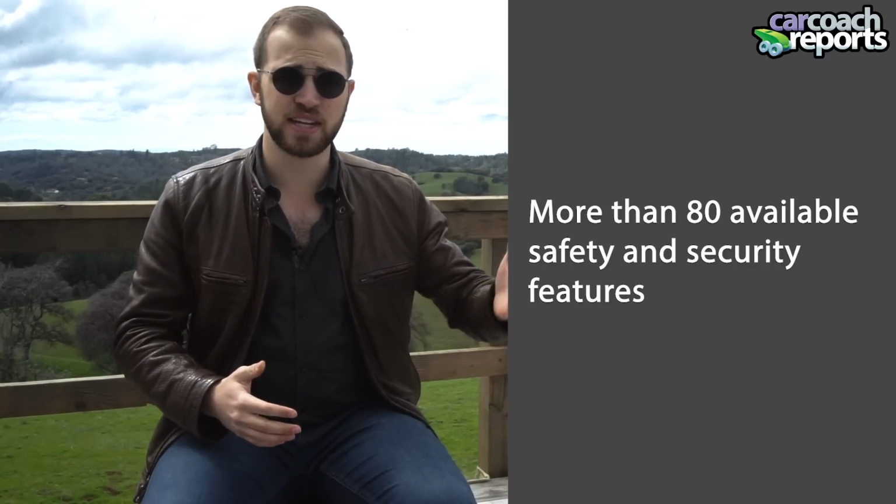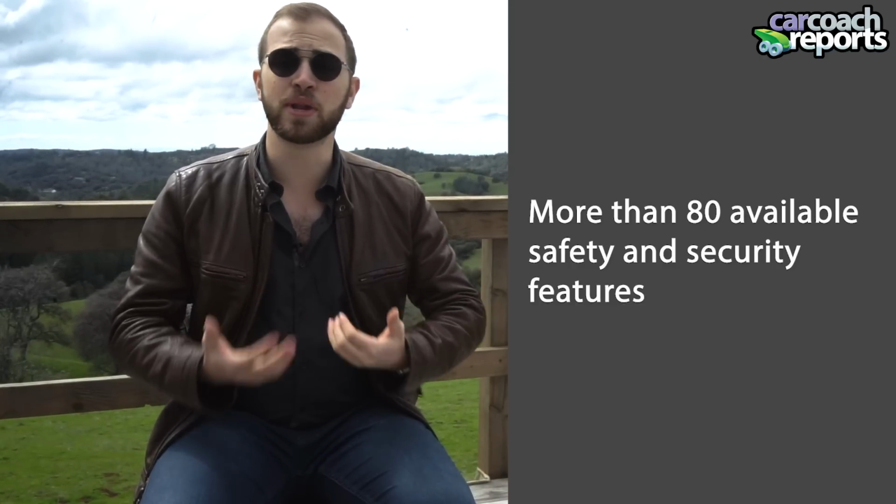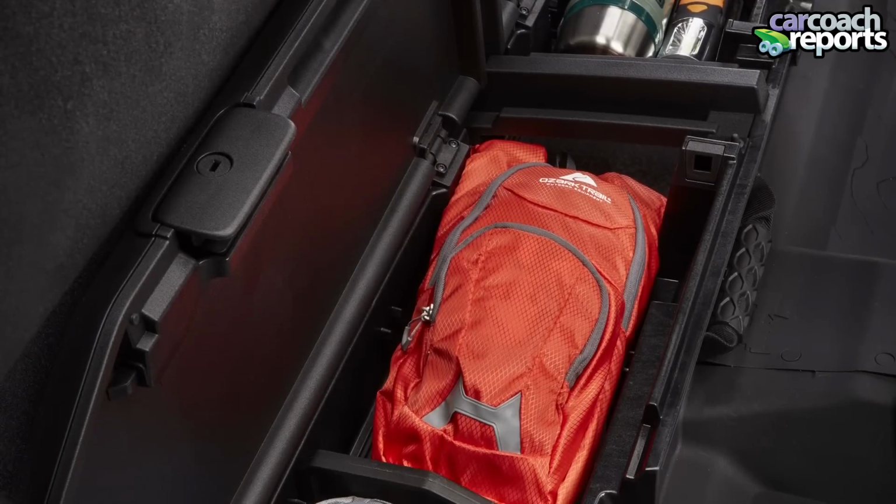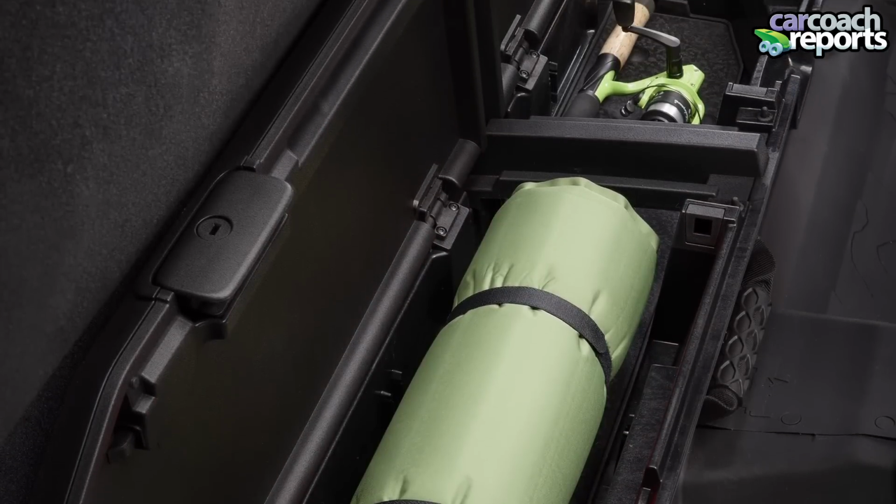So if you are a standard driver, want to take it as a day-to-day vehicle, then you're going to have the peace of mind of having the car being able to help you out in tricky situations. Now, the interior of the Gladiator is actually really interesting, and to go more into that, let's go over to the car.